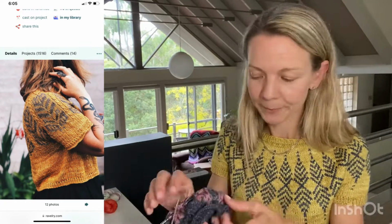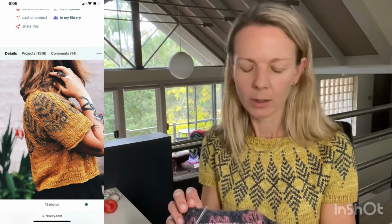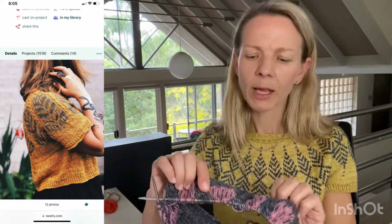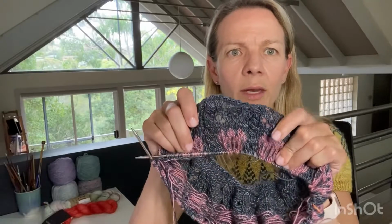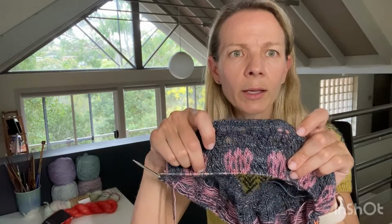Okay, so Misurina. I am really happy with how this is coming along. There was a bit of cables and lace at the top, and then I'm doing the colour work now. I think I'm about 10 or 11 rows into the colour work, and there's 40 rows of the colour work.